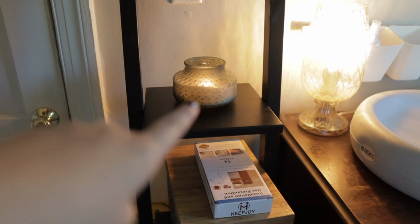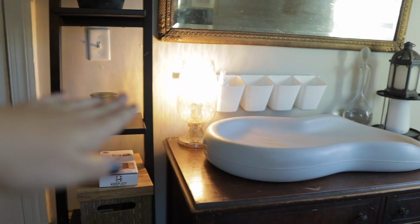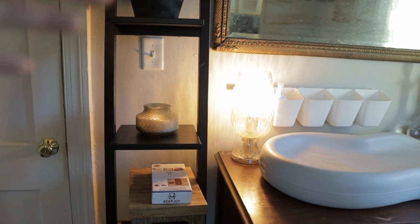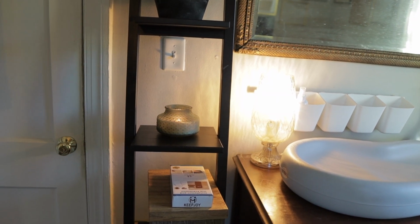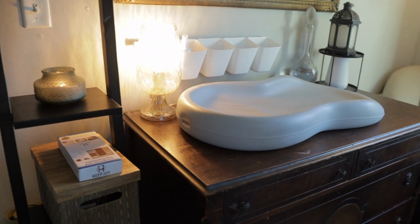I wanted this shelf to be empty for the same reason I wanted to keep those cups empty. You can see it's right in line with the top of the changing table, and I wanted to be able to have that as a place to put stuff whenever we're changing the baby and use it as free space. So right now I'm just using it as a place to keep a candle, but when the baby's here, it will probably end up just holding things that we feel like we need to have on hand.